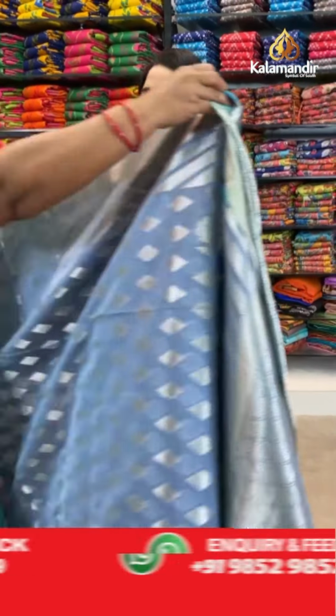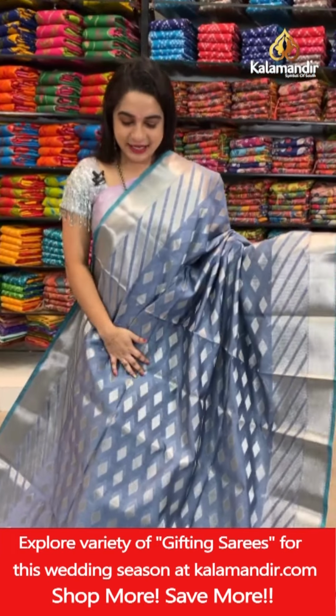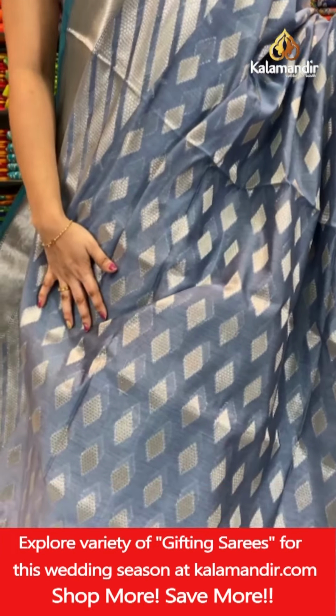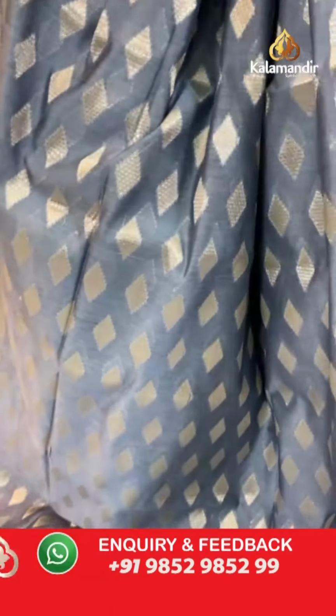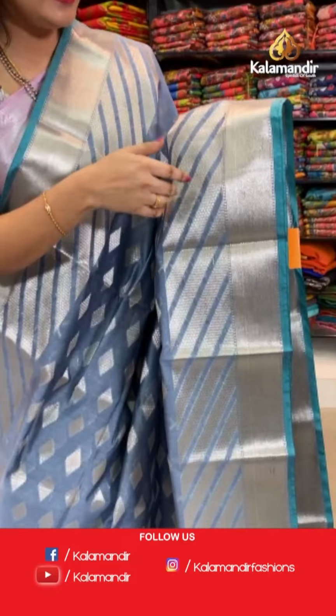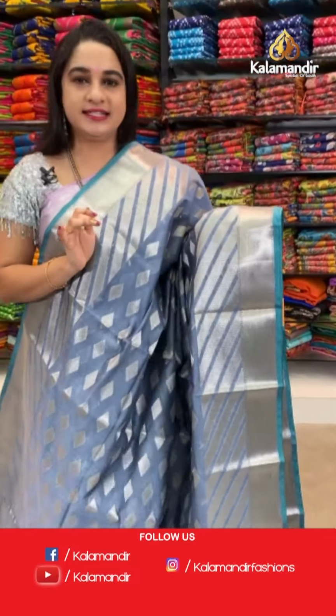flat 30% discount. Yes, here is one more beautiful combination and very beautiful pattern. It is in trendy grey and rama green color. And you can check all over the body with brocade diamond booties in golden zari. And the border is here. Contrast border with brocade lines and cross lines in golden zari.